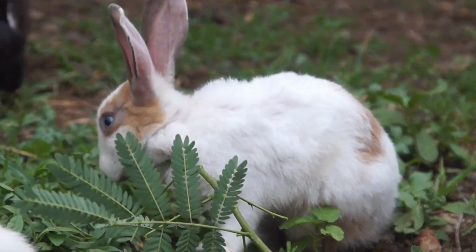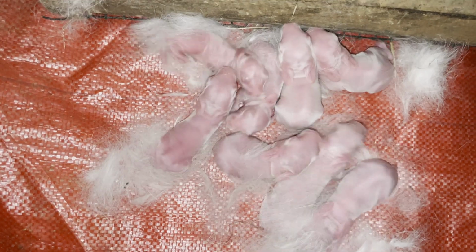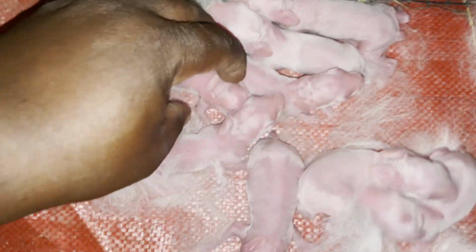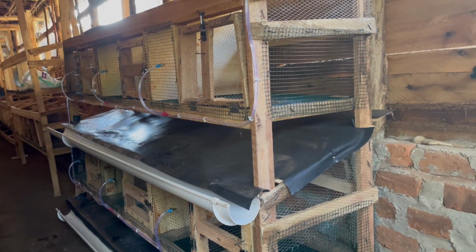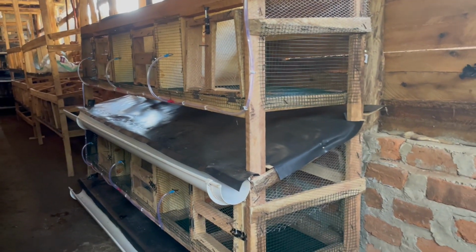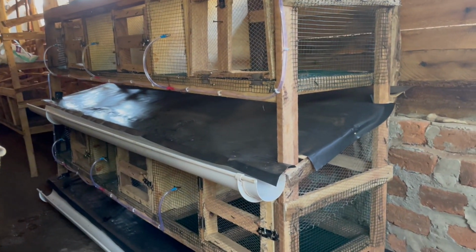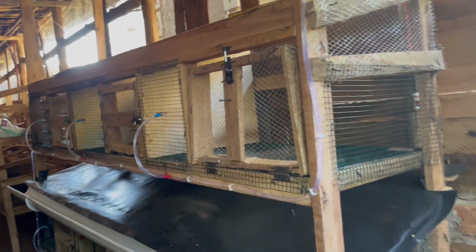The white ants are another predator that you need to guard against. The white ants normally affect day-old rabbit bunnies, and they can actually kill them. Now, for the ants, what you can do is get used engine oil, the black one, and paint it on the legs of your rabbit hutch. Whenever these ants come, they are going to climb your rabbit hutch through the stands or the legs. So whenever they try to climb, they will smell that engine oil, and then they will stop there. So that's something that you can do to stop the white ants.